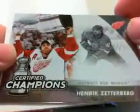Okay, Giroux for the Flyers. Ben for the Stars. Akpaso for the Islanders. Zetterberg for the Red Wings. There's certified champion Henrik Zetterberg for the Red Wings. Nothing there.